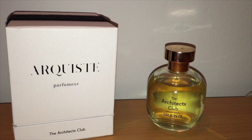I'm still going to give Architects Club a 7 out of 10, which really speaks to how much I enjoy the way that this scent smells. I'm deducting points only for performance and price, and those go hand in hand for me. For the price, the performance needs to be better, but this is a beautiful presentation. It was a thought out fragrance with some direction.